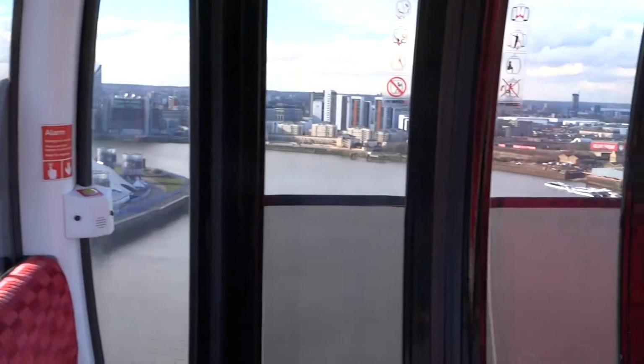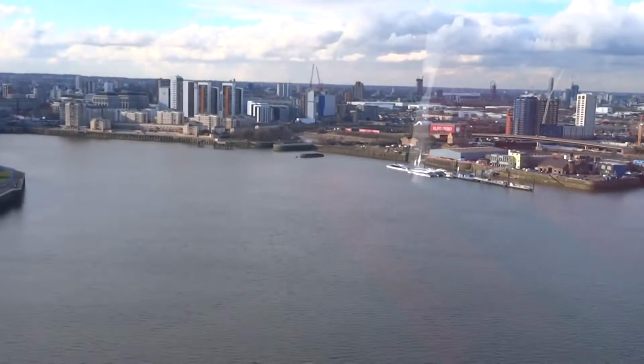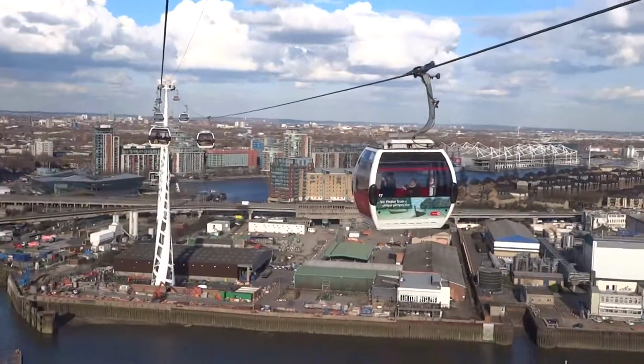Looking east away from the city, you can see another impressive feat of British engineering, the Thames Barrier. It's one of the largest movable flood barriers in the world and has been protecting London for more than 30 years.